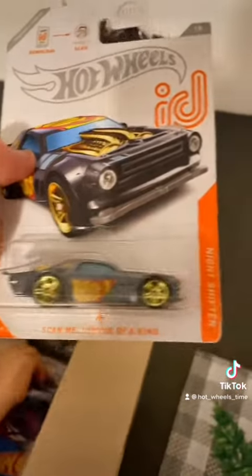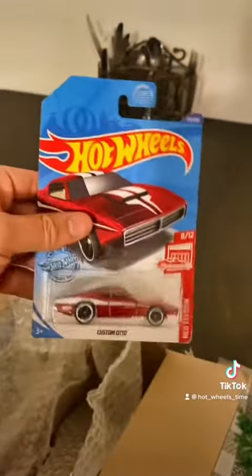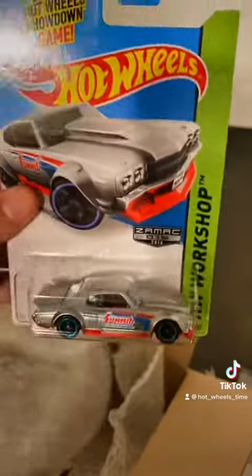We have this ID with the Night Shifter. And we have this Red Edition Custom Model. And we have the '70 Chevy Chevelle Zamac.